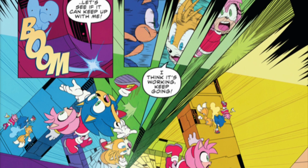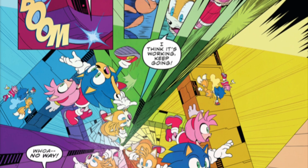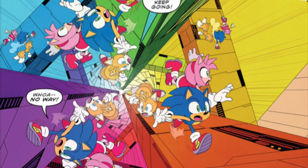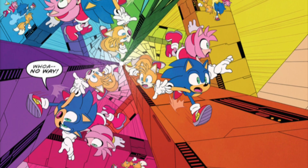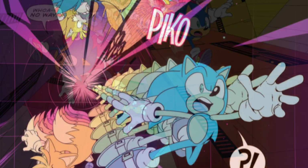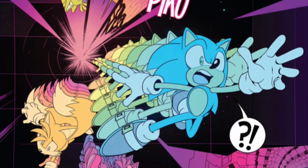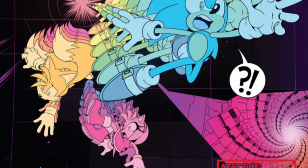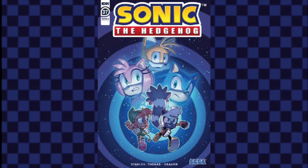And then I think someone working on this book dropped some acid because it gets weird. Like, there's these colors, and there's like three different Sonics, give or take. And then they bust through a thing and they fall, and there's different colored images of them, and then it ends. So good issue, I would say.